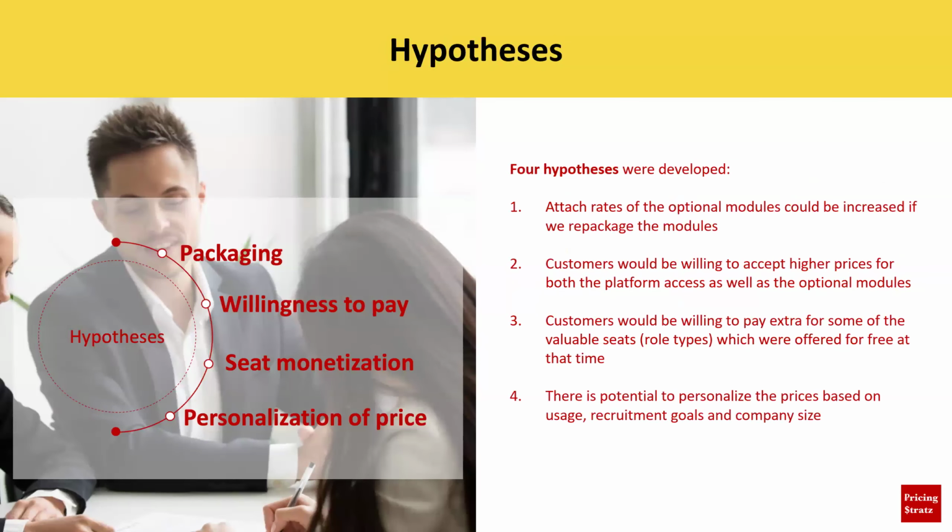In the initial stage, we developed 4 hypotheses, which are very important. Hypothesis number 1, the attach rates of the optional modules could be increased if we repackage the modules, if we rebundle the features. Hypothesis 2, the customers would be willing to accept higher prices for both the main primary platform access as well as for the optional modules. Hypothesis 3, the customers would be willing to pay for some of the premium seats, which were offered for free at the time. By seat, I mean the role types or user types. And number 4, there's a potential to personalize the prices based on the characteristics of the customers, like customer size, their recruitment goals, and also their usage in the last 12 years, for example.